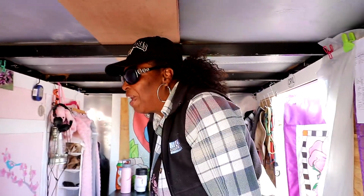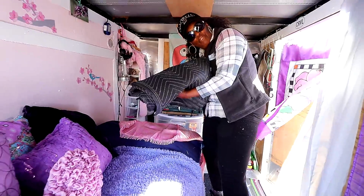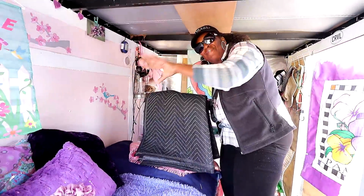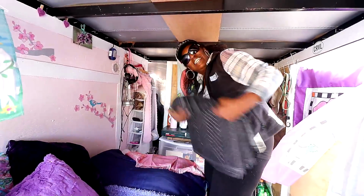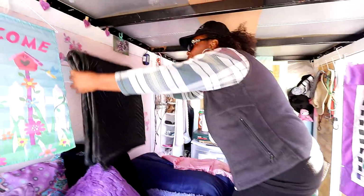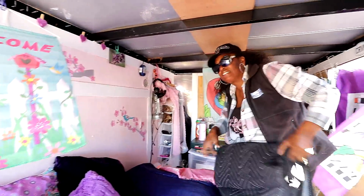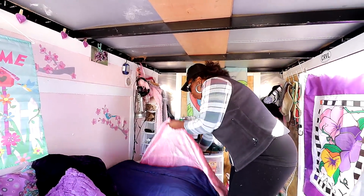Right. And since we're talking about staying cool or hot, I use these movers blankets that I got from Harbor Freight, and I put them up on the walls, and on the back. Kind of build a little tent in here. You just stick them on, and it keeps the cold air out. I haven't insulated yet, considering I just got it, but this works for right now.